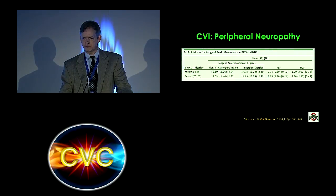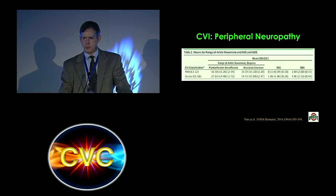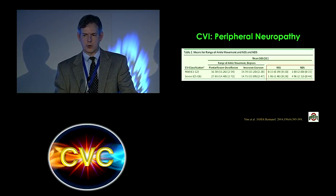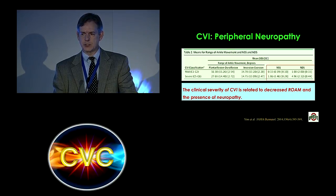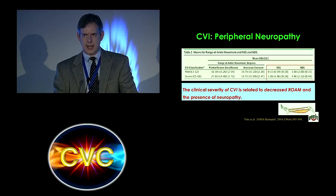Pretty interesting finding. From that same study, looking at CVI and how it relates to peripheral neuropathy, this table looks at the means for range of ankle movement. It compares it to neurological severity score and neurological disability scores. And you can see here that a patient that has severe C5, C6 disease has a neurological severity score or disability score that's 5 to 6 times higher than their C1 or C2 counterparts. So the clinical severity of chronic venous insufficiency is related to decreased range of ankle movement and the presence of peripheral neuropathy, which of course inhibits the calf muscle pump.